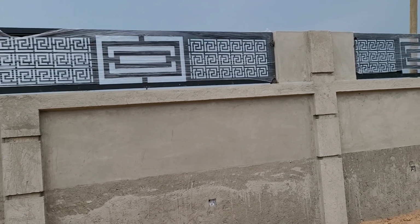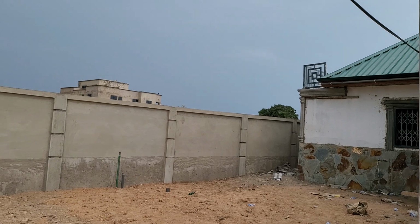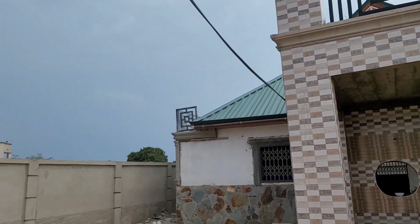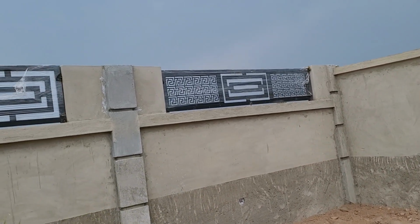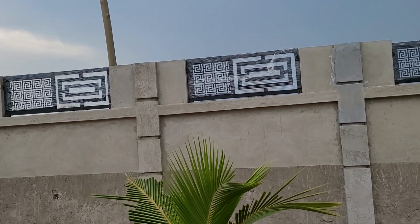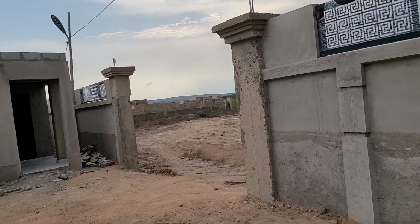I think this wall grill looks pretty. A combination of the one up here, that's the rooftop, and then he put another one on this side to match. I think this guy did a pretty good job. So in case you need somebody who can actually put one or two styles together, Adamu is the name. That is the name of the metal fabricator. So going around, I'll show you what he has done so far.